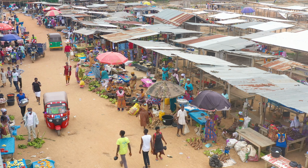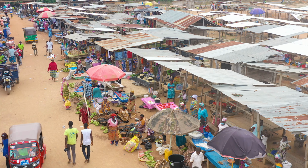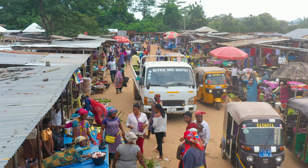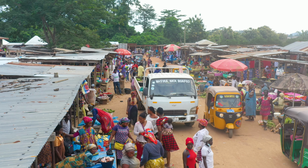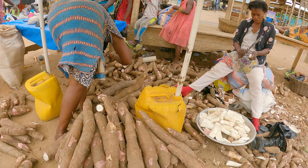Nyehini. So we're actually in Nyehini, and I just wanted to show you around and tell you what you can get locally when you get here. I know some of you might not be able to come and get stuff from here, but showing you what the local market has, what a market outside of Accra looks like, will be amazing. So the first stop is the cassava and see what they are doing here.